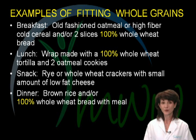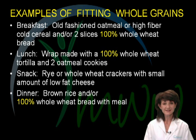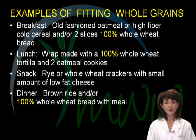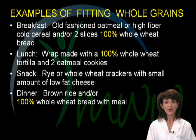It is easy to fit in whole grains. Choose old-fashioned oatmeal for breakfast or a high-fiber cold cereal. Or a terrific quick breakfast is 100% whole wheat toast with some natural peanut or almond butter. For lunch, try a whole wheat tortilla for an easy and filling sandwich wrap made with lean protein or low-fat cheese. Find a healthy variety of oatmeal cookie to include or make your own. An afternoon snack can include some Swedish rye or whole wheat crackers and a small amount of low-fat cheese. Watch the portions on cheese. For dinner, use brown rice instead of white rice or use 100% whole wheat bread along with your meal.